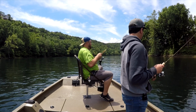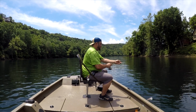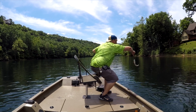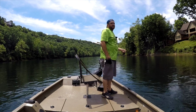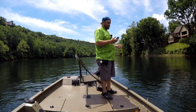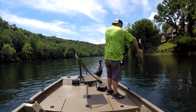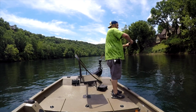Oh, there he was right at the boat. This jig that I'm using has become one of my favorite colors. Oh my gosh, I'm just getting blown up. And he actually just about ate it. If I'd let him have it a second longer, he'd have swallowed that.